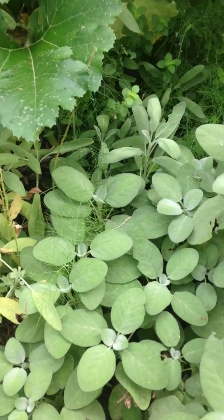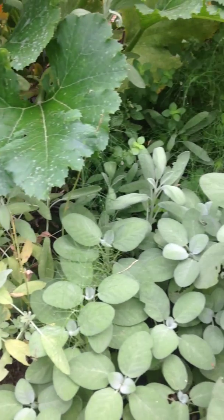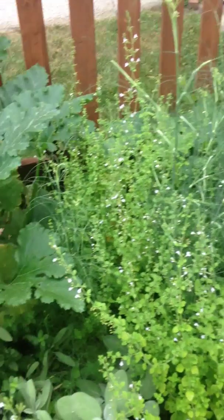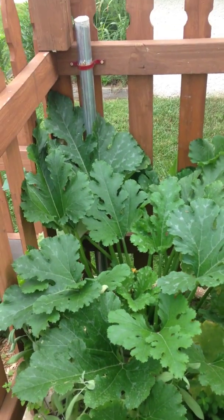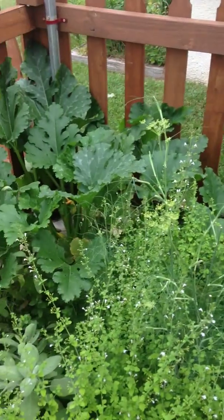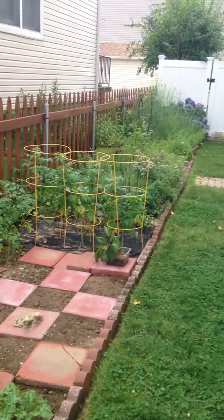And here you also have sage. Nice sage plant, which can be used for tea. It could be used, again, in Italian dishes. And in the back you have nice zucchini plants, which I'm still waiting for my zucchinis for this year, but the leaves are really big, which means the plant should be doing well. Nice sunny spot.